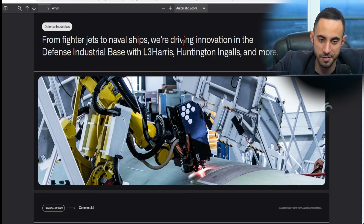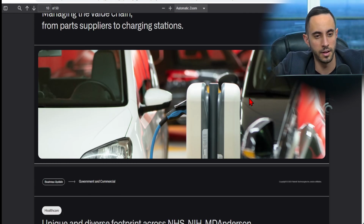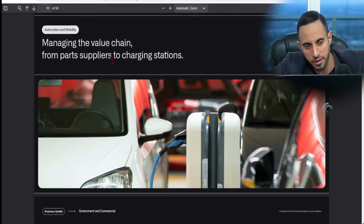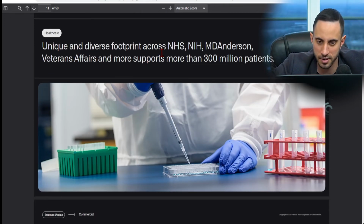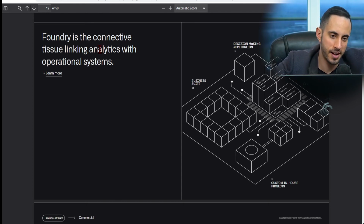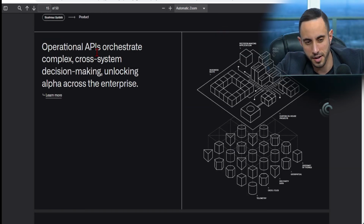So from fighter jets to naval ships, we're driving innovation in the defense industry, based with L3Harris, Huntington, Ingalls, and more. Managing the value chain from part suppliers to charging stations, unique and diverse footprint across NHS, NIH, MD Anderson, Veteran Affairs, and more, supports more than 300 million patients. Foundry is the connective tissue linking analytics with operational systems. Operational APIs orchestrate complex cross-system decision-making, unlocking alpha across the enterprise.